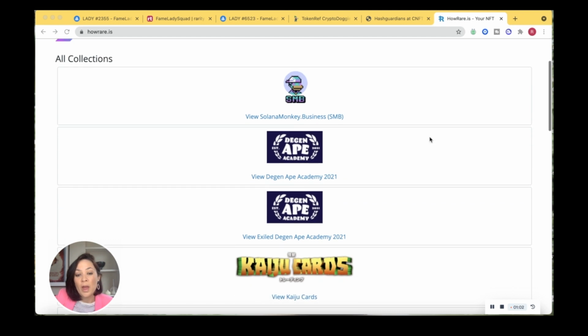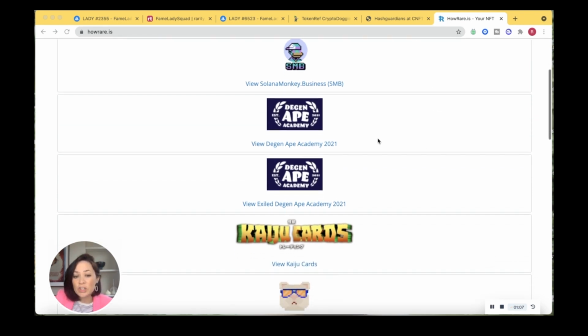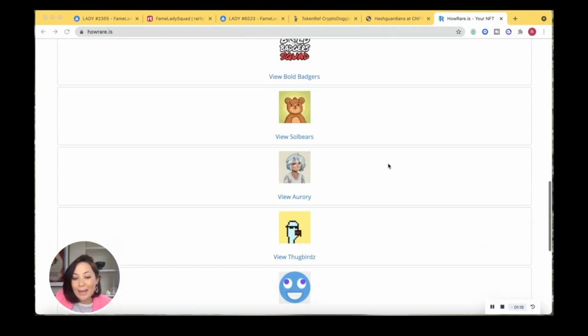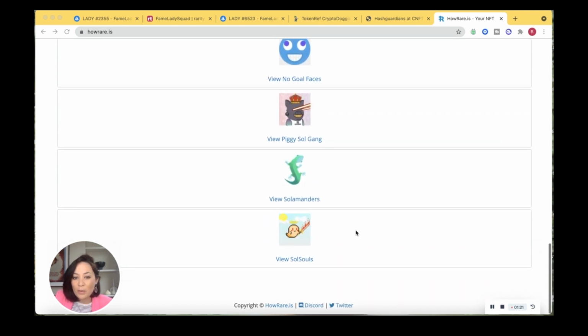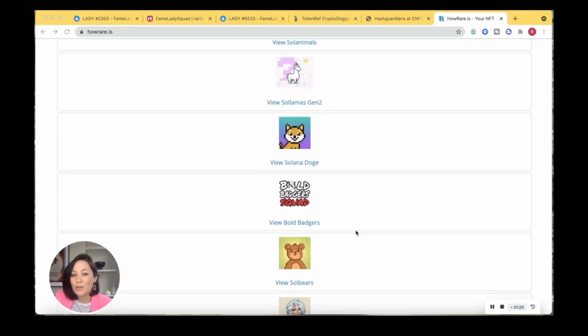But quite simply, it's saying find out how rare your NFTs are, which is really useful because that's what we all want to know. Okay, so it's listing all of the collections on its site. Some of them you will recognize, Kaiju Cards, that's quite well known, Solana Doge, Soul Bears. There are more and more of these picking up speed, but there's not a huge amount on here really at this stage. It's still a very early move for the Solana blockchain.